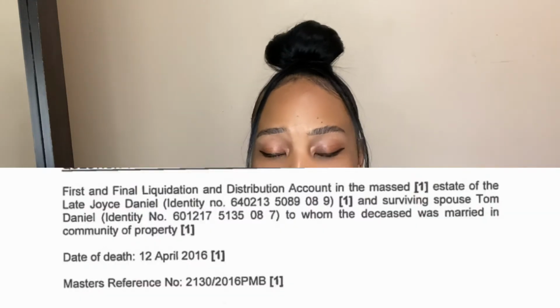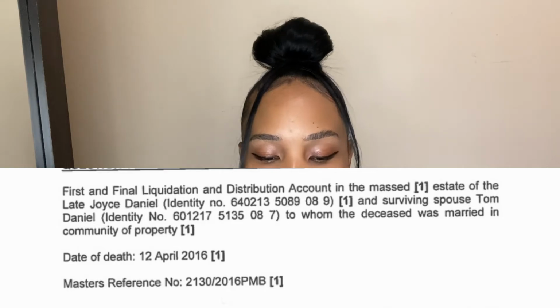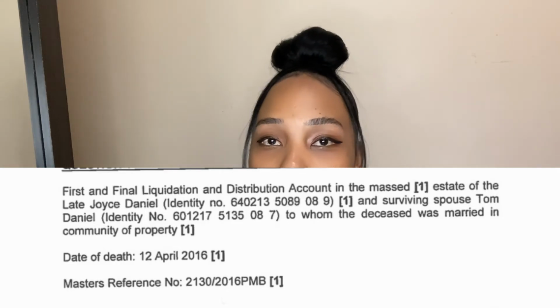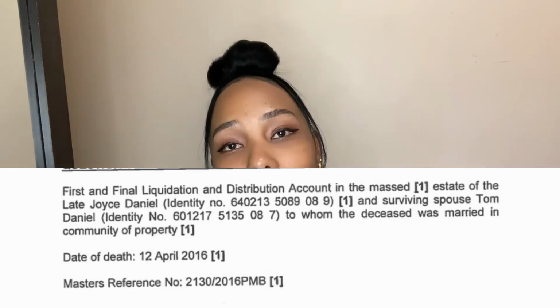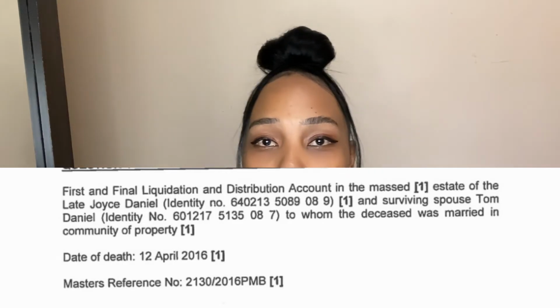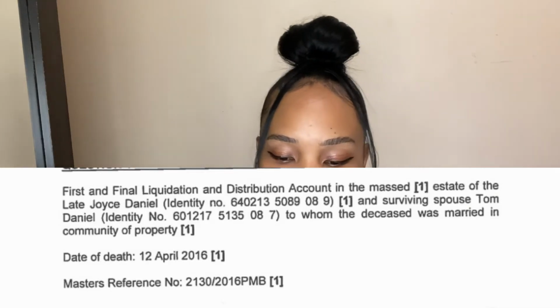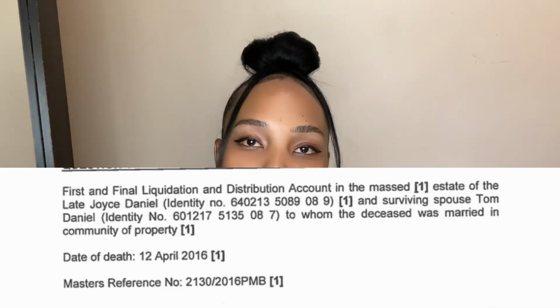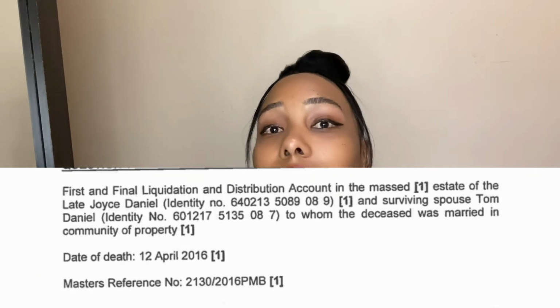For example, the heading alone is 5 marks. So that's you writing first and final liquidation and distribution account in the master estate of blah blah blah with ID number. Already that's 2 marks. And surviving spouse of whoever with that person's ID number, whom the deceased was married in community of property, that's another mark.